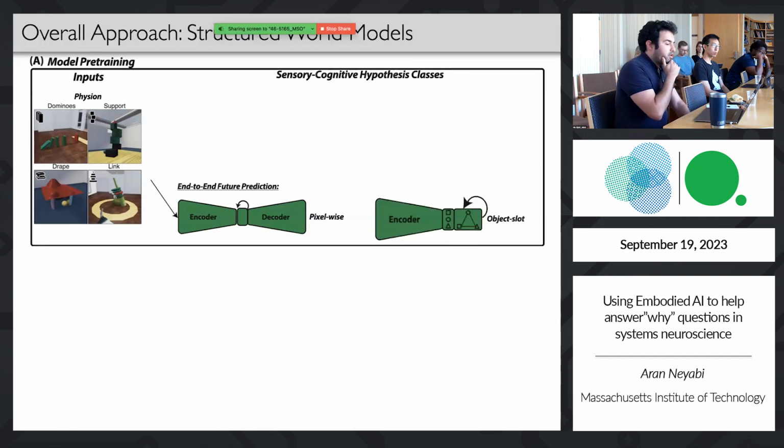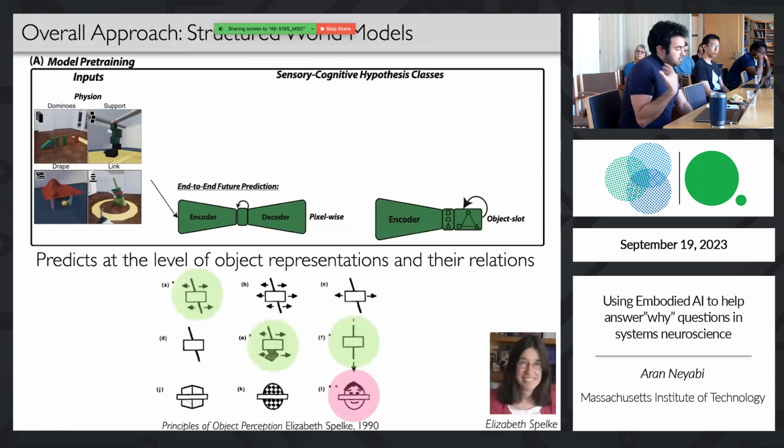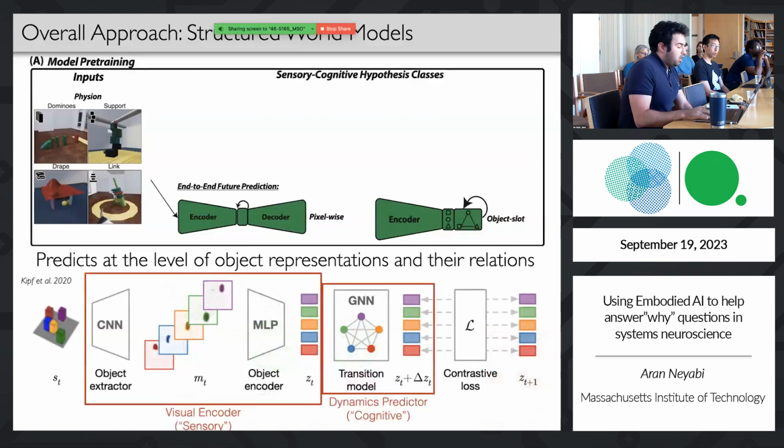The other class involves having the visual encoder learn, in a self-supervised way, object slots, and then generate dynamics with a graph neural network. So it tries to at least instantiate the notion of predicting at the level of object representations and their relations. Some of this is inspired by decades of developmental psychology research that shows that children at least are capable of this. It will involve the visual encoder having these fixed object slots, and then the dynamics predictor predicting the future with the relationships between these object slots learned.